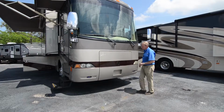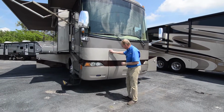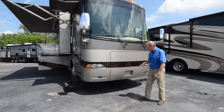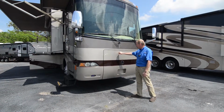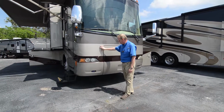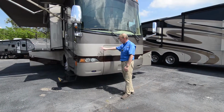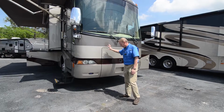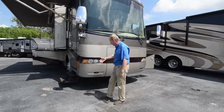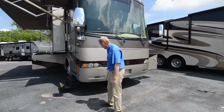The front end of the coach has the diamond shield on it, the 3M mask. And it is not brown, has not discolored or anything. There is some very light scratching in the actual clear film, but this is still in really great shape. I don't think there's anybody who would want to remove that, but if you did want to remove it, there'd be good paint underneath of it.